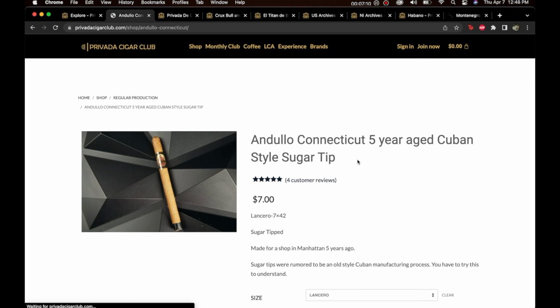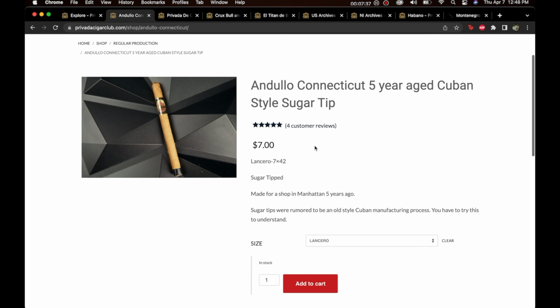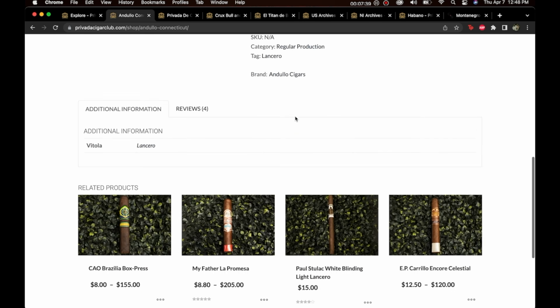Now, here's another Connecticut Lancero that I can try, the Andullo Connecticut. I also really liked the Plata o Plomo, and that used Andullo. So now I know I'm probably going to like this. It's got Connecticut and it's got the Andullo. So boom, there we go. Nice. It's just a more accurate buying decision. Okay, and again, over time, it's going to get better and better. There will be mistakes at first. This is pretty much beta at this point, but it's going to get better and better over time.